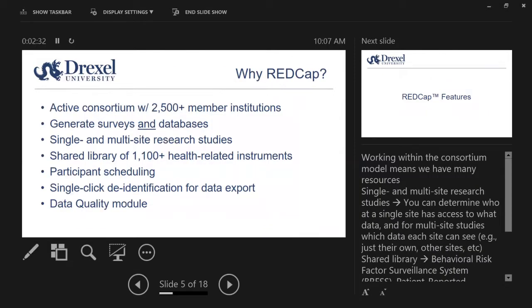So why REDCap? I know we have some other tools available at the institution. I just wanted to highlight some of the unique aspects of REDCap. So as I mentioned before, that consortium is huge. You can generate surveys and databases. So we do have tools here that are HIPAA compliant that allow for survey generation. This gives you that database piece as well.